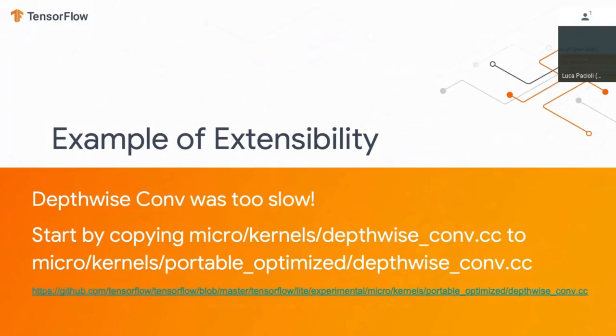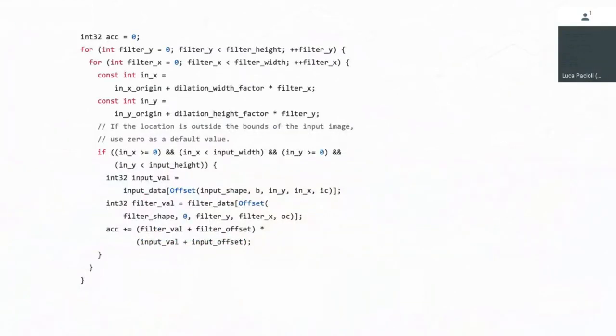But luckily, most of the time was going into the depth-wise conv implementation. In TensorFlow Lite for microcontrollers, we give you what's essentially a very cut down reference implementation. The essential inner loop of the implementation for depth-wise conv fits in one slide. Like I said, I'm not expecting you to absorb this, but the key thing here is that it's doing a whole bunch of redundant calculations in order to be more readable.